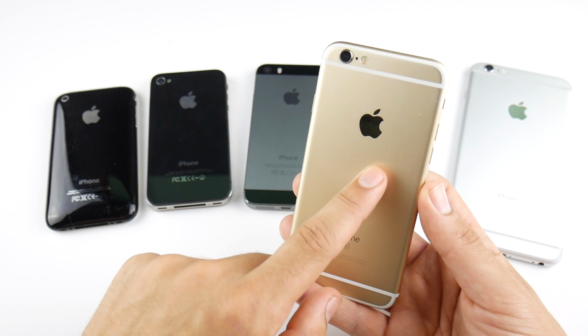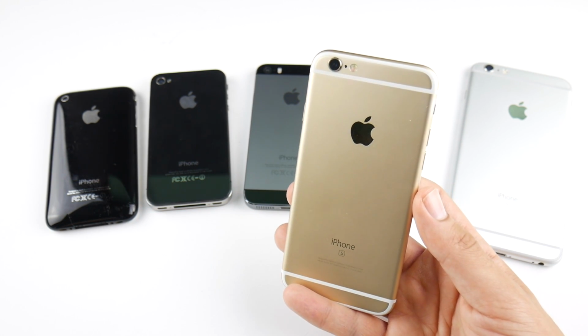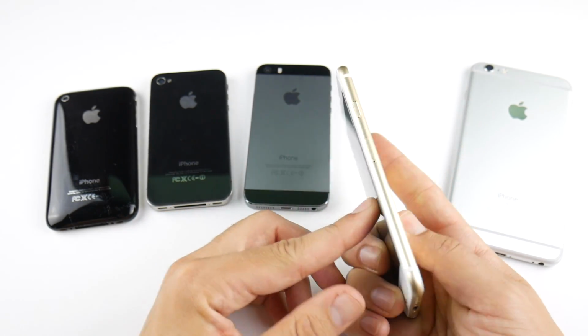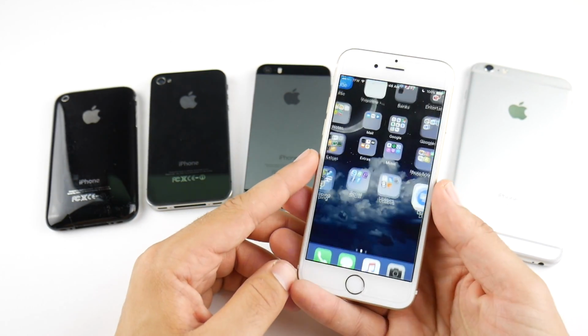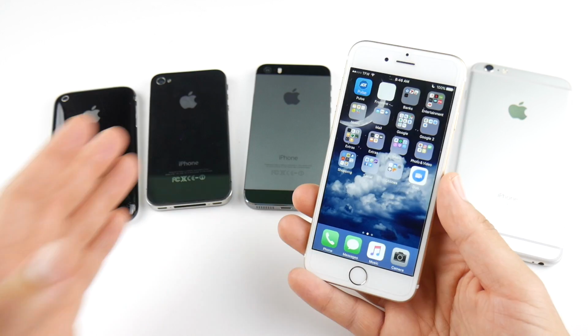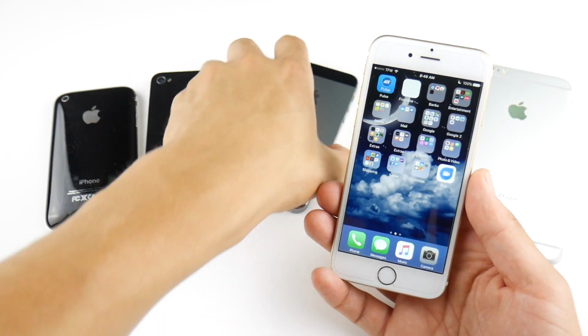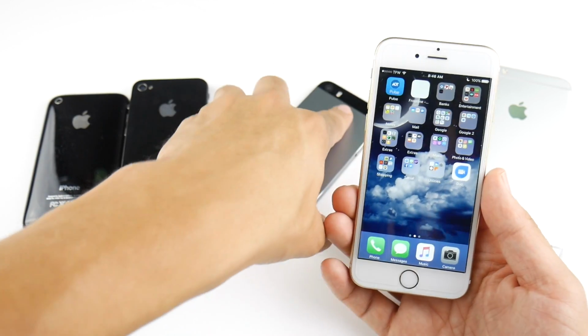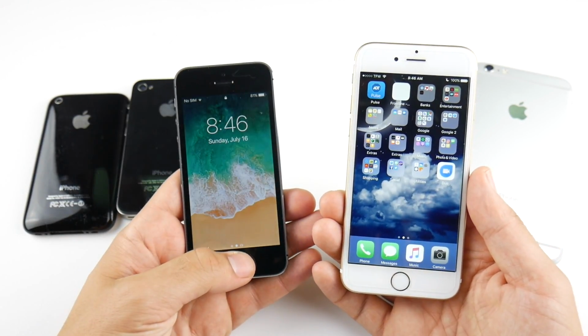4K camera here, 1715 milliamp hour battery, decent battery life, not great. You're still looking for a charger around 6 or 7 p.m. in the daytime. Bluetooth 4.2. So essentially this was the iPhone 6, the 4.7-inch update to the long-standing small iPhone lineup here. And Apple went ahead and brought the smaller iPhone SE.